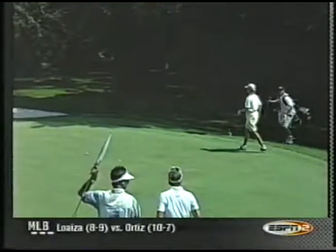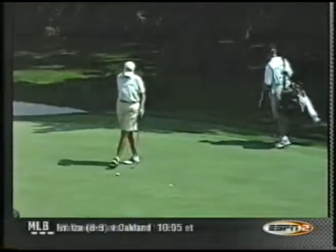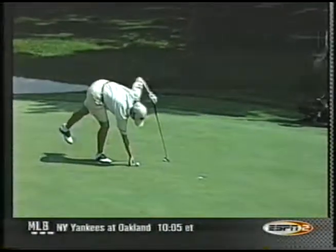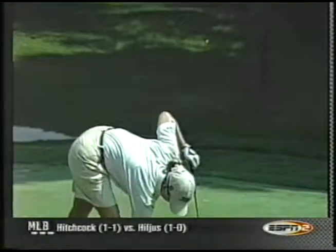And Tracy Hansen now. It's her third shot at the 13th. She'll have that left for birdie.